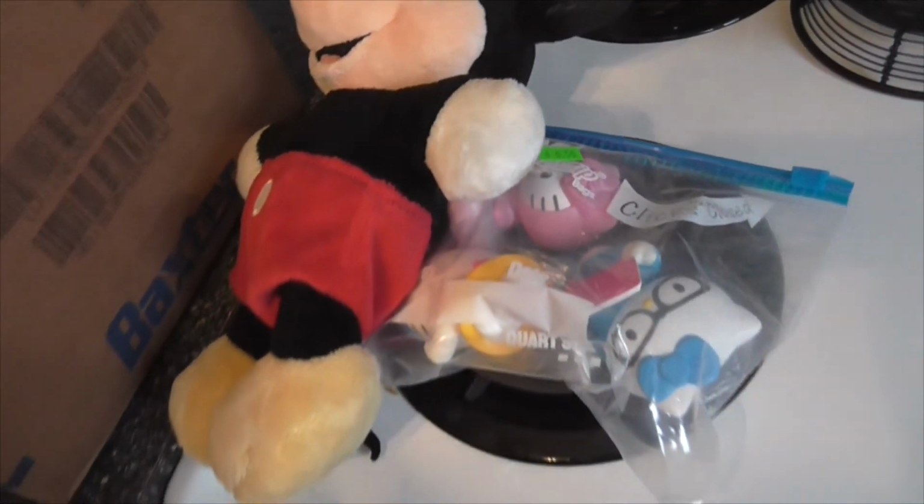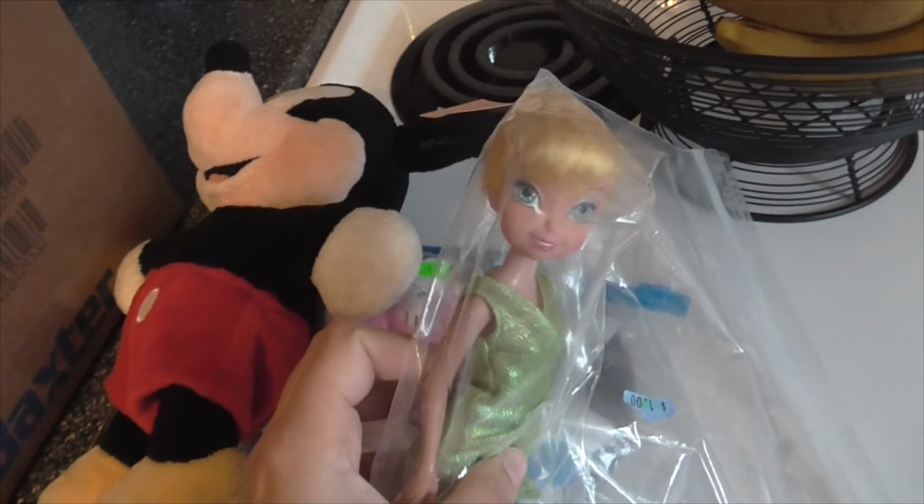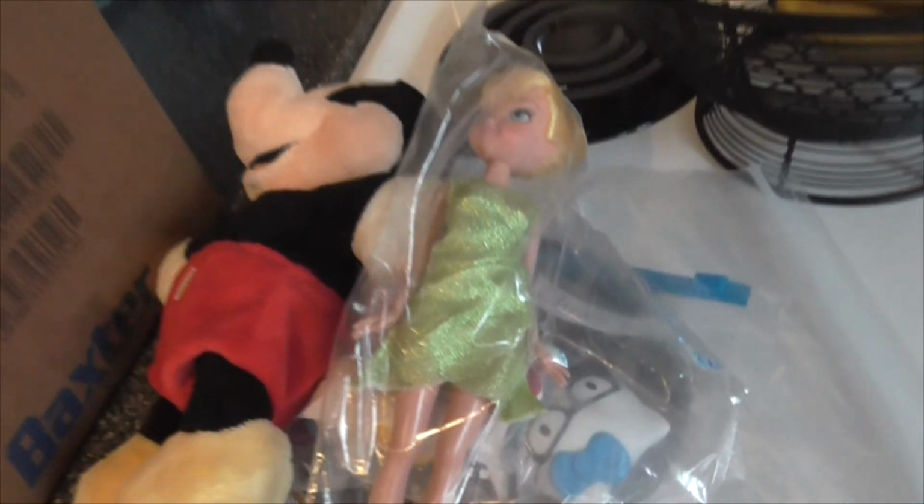I'll just do it this way. Here we have a Mickey Mouse plushie. He was 75 cents. I have a Jakks Pacific Tinkerbell doll. She is missing her wings, so I'll have to custom make some wings for her.